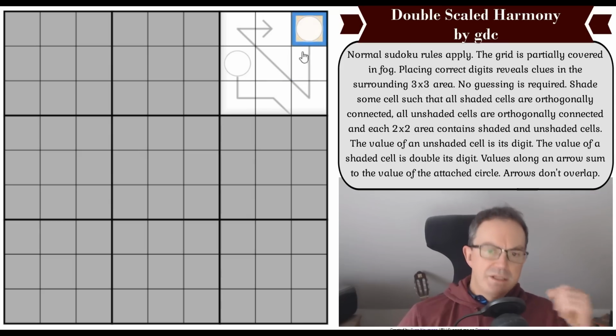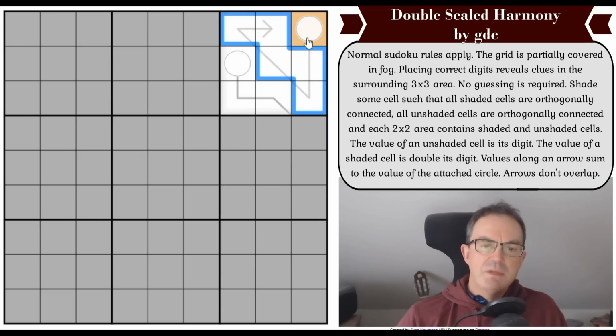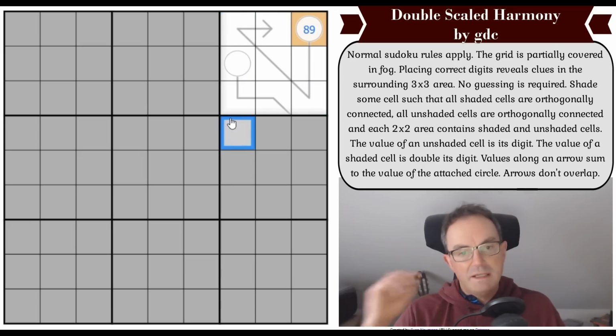And it's quite a big doubler, isn't it? Because the minimums, well, also, yeah, that is interesting. I was going to say the minimum sum of this is 15. It can't be 15 because 15 isn't even. It must be an even number because we're doubling a number to get the value of this square. So that square is 8 or 9 because it must be more than 15.